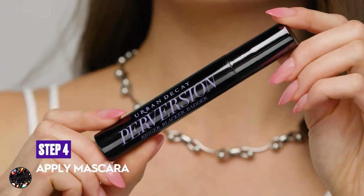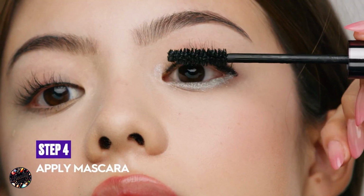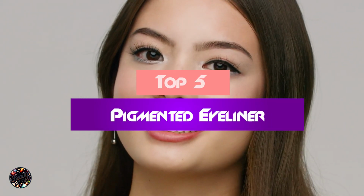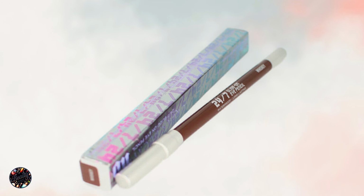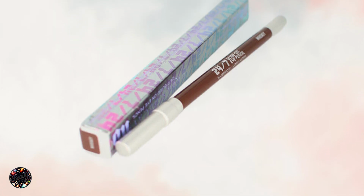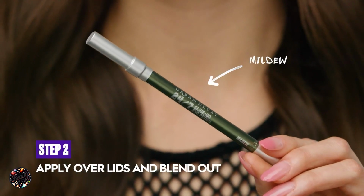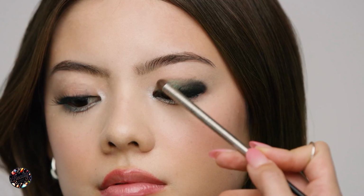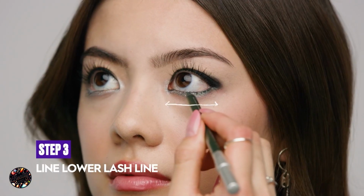If you've been searching for an eyeliner that delivers intense pigmentation, precision, and long-lasting wear, you're in the right place. Today, we'll dive into the top 5 eyeliners that stand out for their quality, usability, and performance. From high-end brands to drugstore gems, we've got something for everyone. Let's get started and find the perfect eyeliner for your needs.